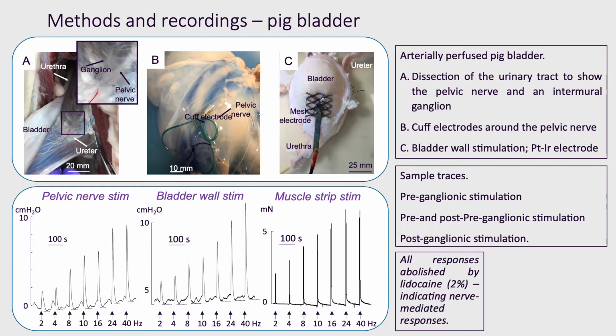This slide shows some of the pictures of the preparations, and in particular panels A, B and C show the arterially perfused pig bladder. In panel A and B is shown the isolation of the pelvic nerve, and in panel B a cuff electrode around the pelvic nerve. In panel C is shown the arrangement for a bladder wall stimulation directly using a large platinum iridium mesh electrode.